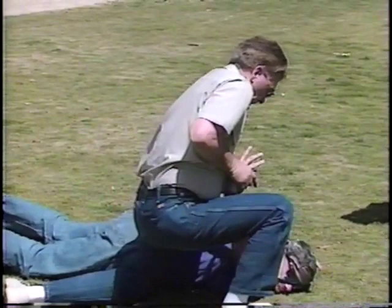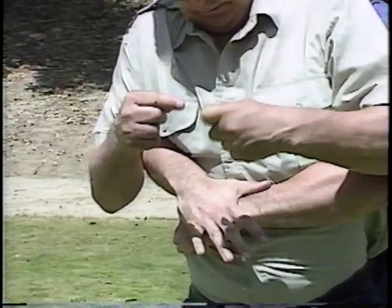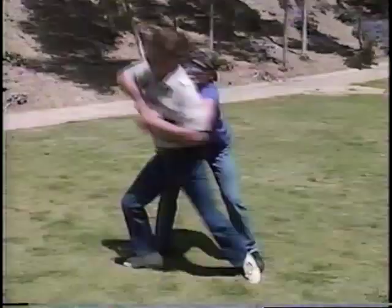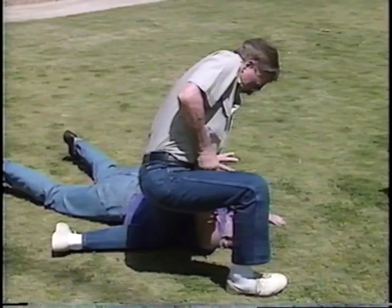Also apply pressure on his wrist, twisting his wrist. Watch again. Drive down hard on the top of the hand. The pain is inflicted. He lets go. Circular movement. Follow him down. Pressure is applied to the elbow and top of the wrist.